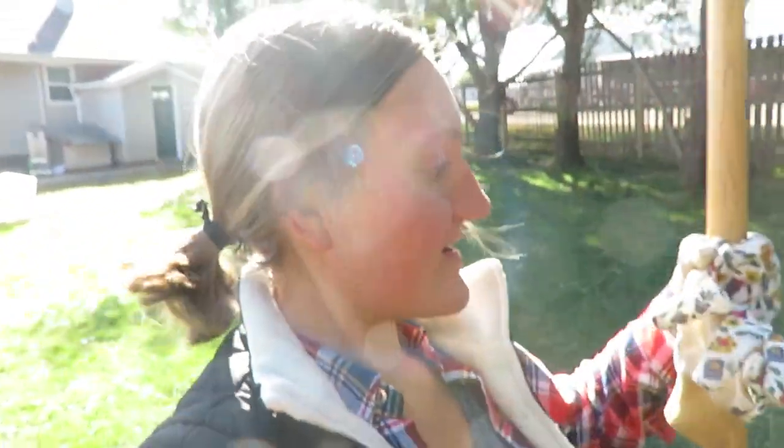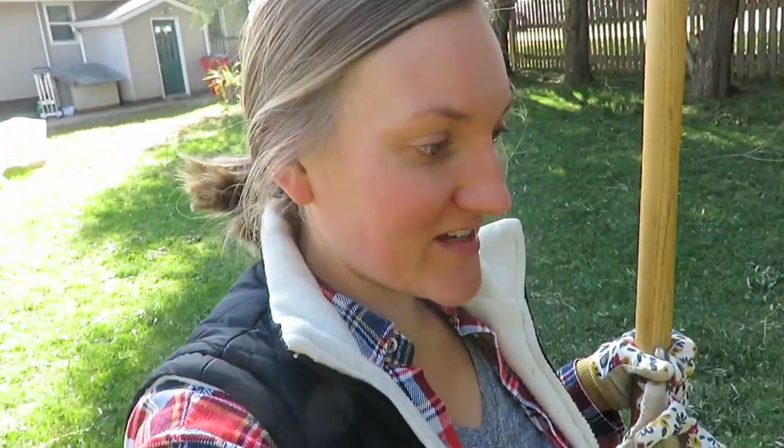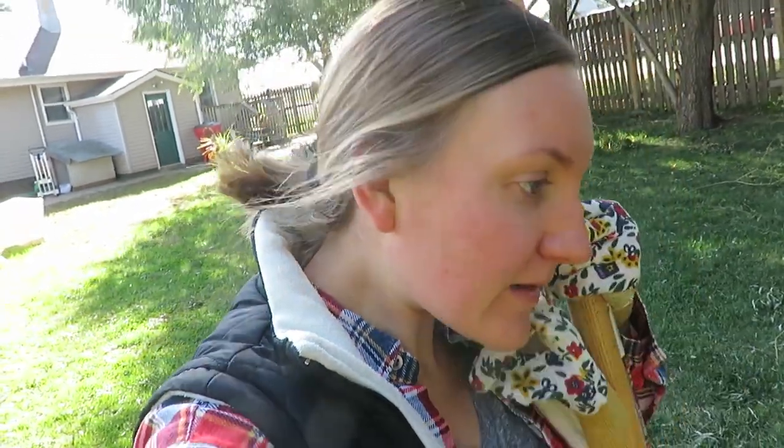Got my shovel, my garden gloves, and my baby monitor strapped to my waist. I'm going to dig up some potatoes and then go get my carrots. And it is windy, but welcome to South Dakota. It is never not windy. I don't think there's a day where it's just still.